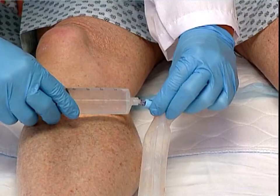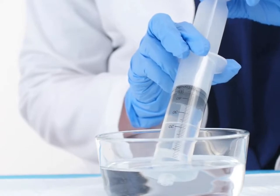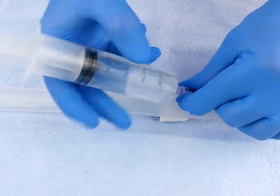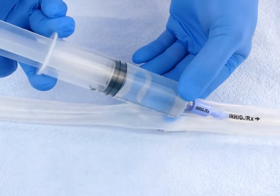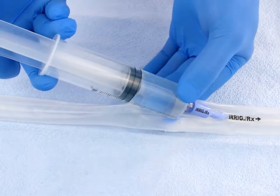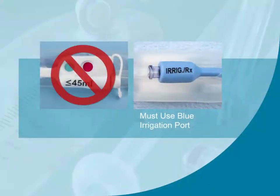Now we'll review proper irrigation, maintenance, and removal of the device. If the silicone catheter becomes blocked with solid particles, it can be rinsed by filling the syringe with room temperature water, attaching the syringe to the blue irrigation medication port, and depressing the plunger. Take extra care to use the blue irrigation medication port only when irrigating. Ensure the syringe is not inadvertently attached to the white balloon inflation port marked less than or equal to 45 ml. This would lead to overinflation of the retention balloon, and the device would not be irrigated as intended.